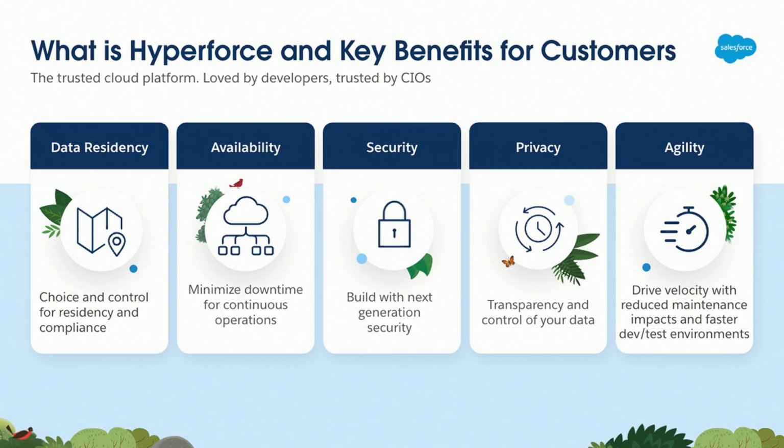Before we dive into Hyperforce Assistant, we want to level set and just cover quickly what is Hyperforce and the key benefits. Hyperforce is our trusted cloud platform that serves as a foundation for all of our clouds, including Sales Cloud, Service Cloud, Marketing Cloud, and will enable you to globally scale and innovate on top of a trusted foundation.